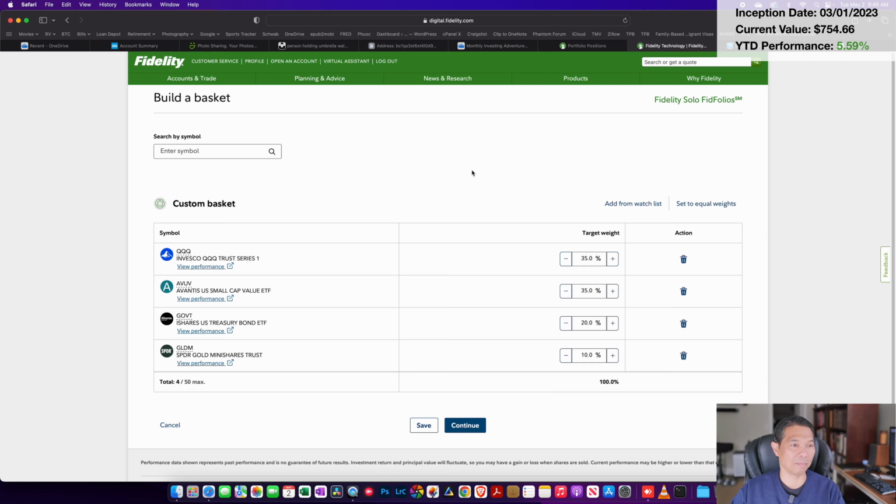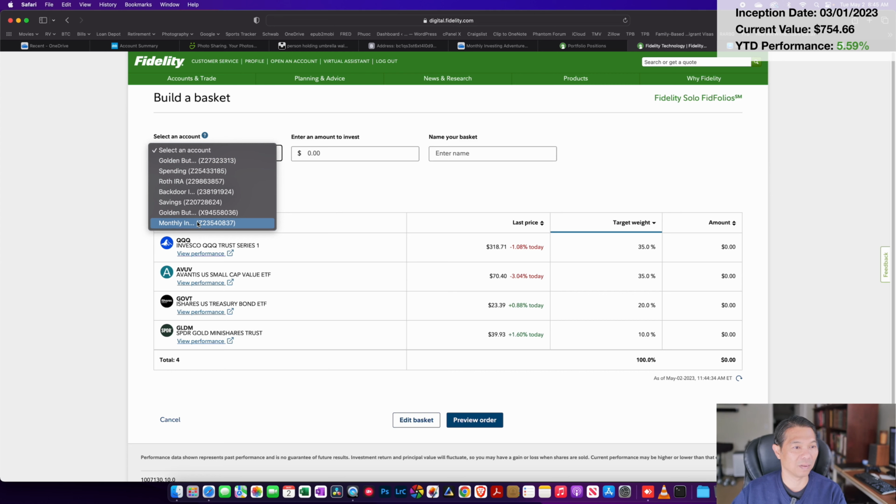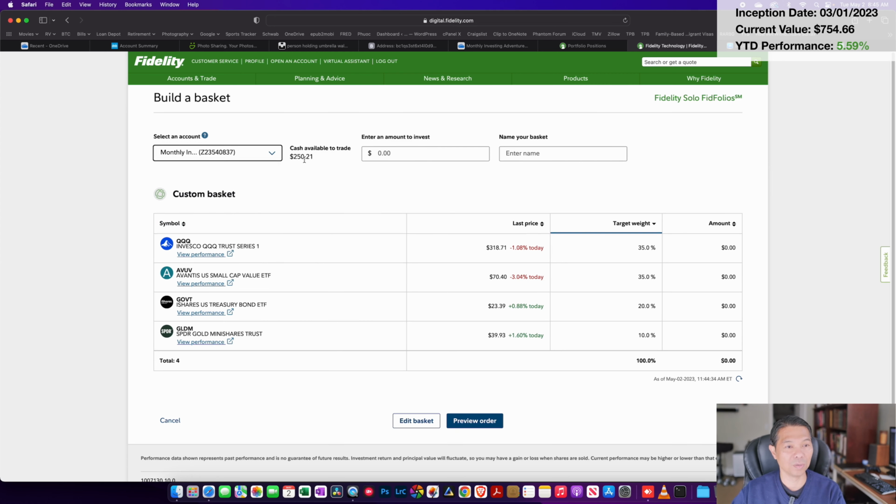So adding the ETFs or the stocks or the mutual funds to the basket is pretty easy. There is a limit of 50. And if you don't want to use specific target weights, you can set them to equal weights with this link. So setting it up, pretty easy. Next step is to select the account that we want to invest from, the amount to invest, and then naming this basket. So I'm going to go ahead and select the monthly investing adventure. Right now, there's $250.21 to trade. So we're going to put in 250. And I'm going to name this the monthly investing adventure.